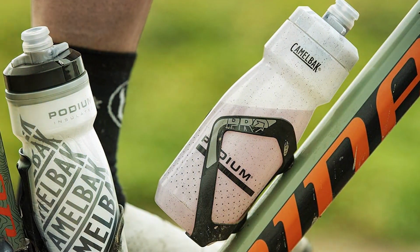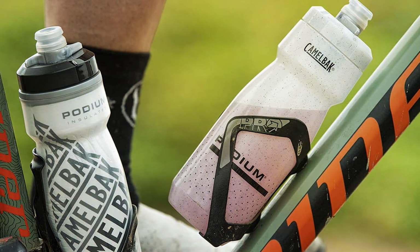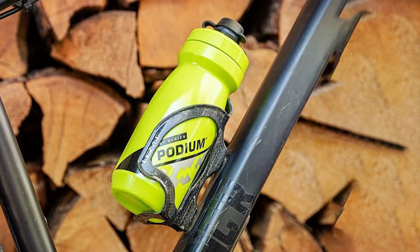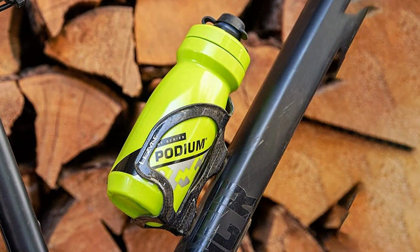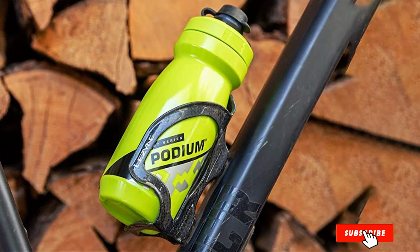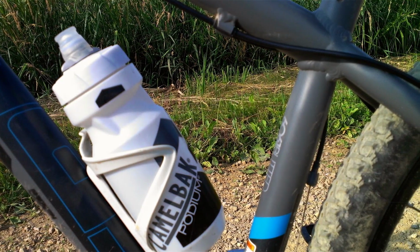Constructed from BPA-free, true-taste polypropylene, the bottle guarantees that your water tastes pure and fresh without any plastic aftertaste. The ergonomic design fits snugly in most bottle cages, ensuring a secure and rattle-free ride. For cyclists seeking a reliable and user-friendly hydration solution, the CamelBak Podium Bike Water Bottle is a top contender. Its thoughtful design and durability make it an essential accessory for every biking adventure.